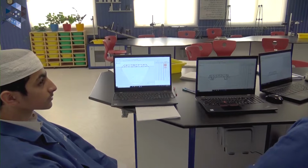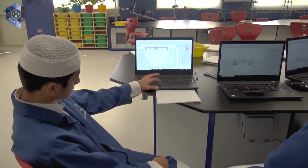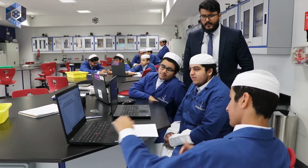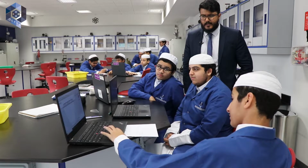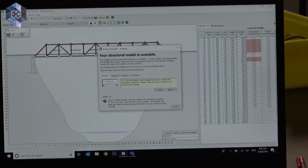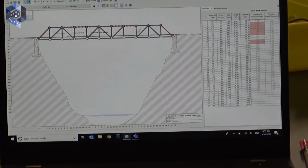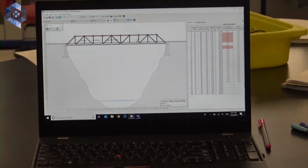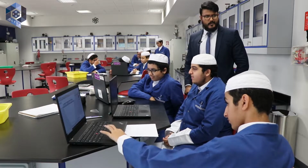Okay, so let's start with Hamad. So Hamad, can you explain to me your bridge, please? So typically, I'm in the center, so I try to balance it out. But we set up by putting joints, you can connect it together. Excellent. When we run it, it says that we have too many squares. Excellent. So how are you going to improve on this design? We're going to add more trusses and try to make the cost cheaper. Okay, excellent. Well done.